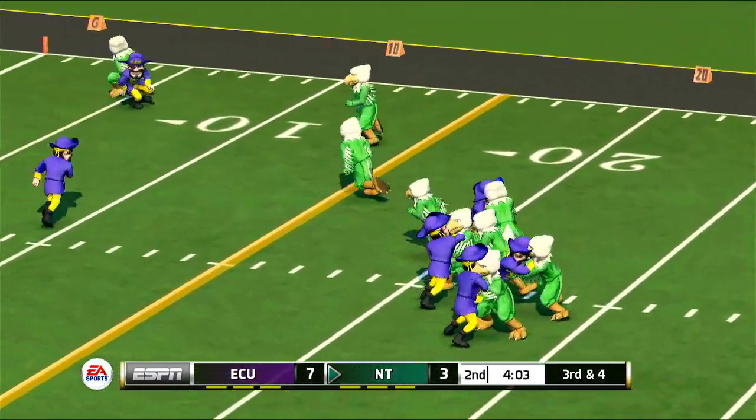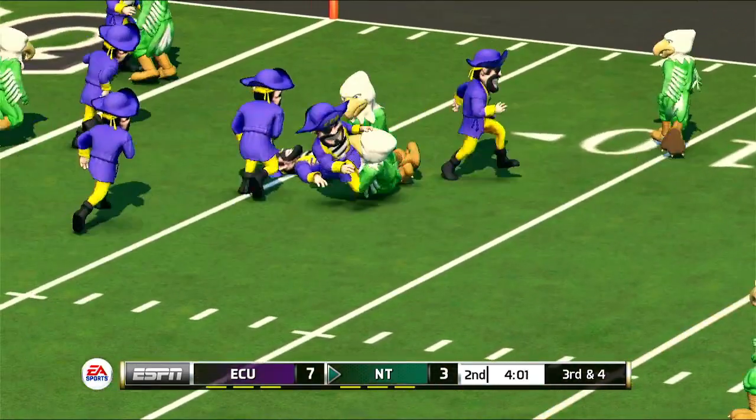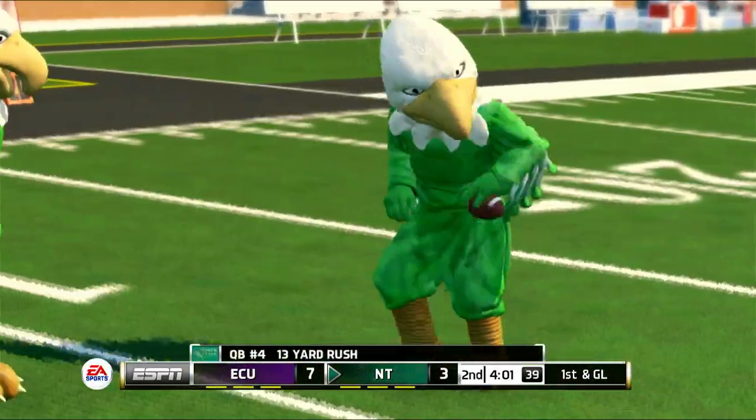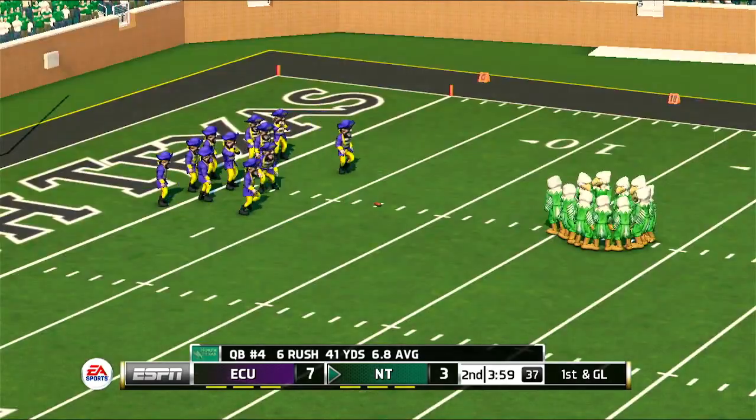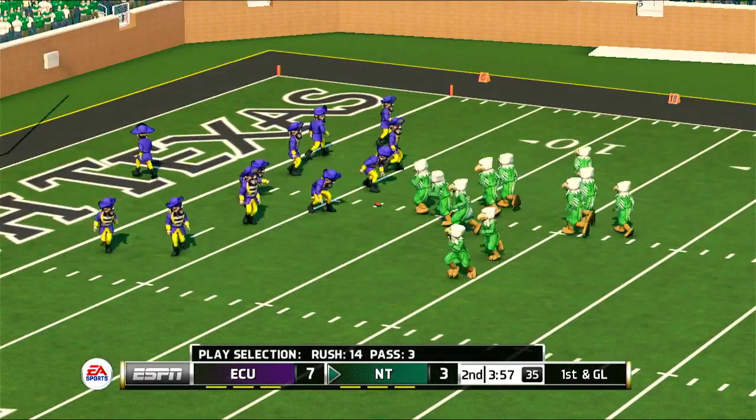He's on the run, decides to tuck it in, and he's got space. And he's tackled around the 7-yard line. They're eating up a lot of field on this drive. I'm really impressed with their ball control. It's the 9th play of the drive.